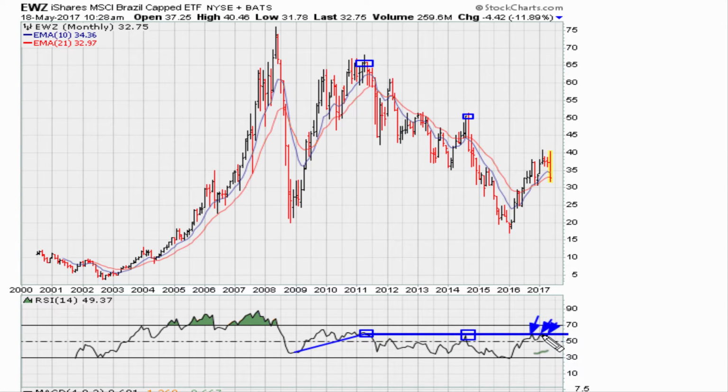Now keep in mind, at some point in the beginning of May, it looked like we were going to get a breakout, but it was a huge question mark as to whether this was actually a trap and that the blue line was going to be a problem here. Looks like the market is responding to that level.